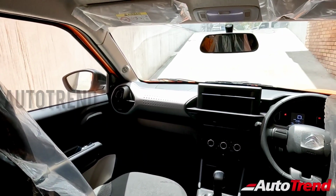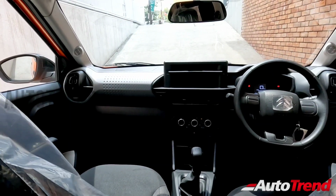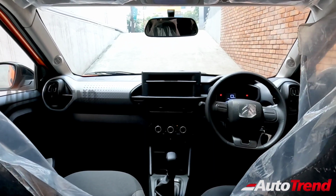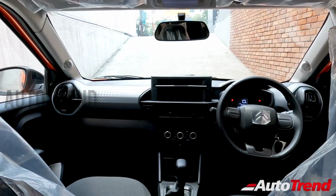Now finally, talking about the safety features, both variants get, as standard, dual airbags, ABS with EBD, central locking and reverse parking sensors, while it is only the field variant which offers remote central locking. However, the front fog lamps are available only with the Vibe package. So overall, this is a very comfortable and spacious cabin with essential levels of equipment.